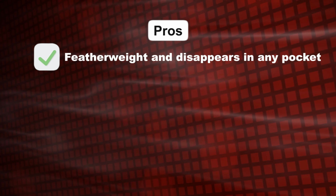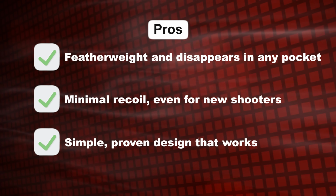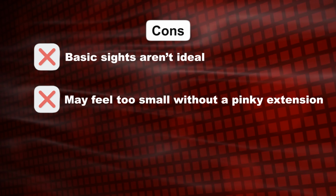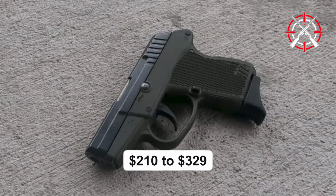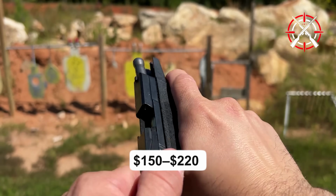Pros: featherweight and disappears in any pocket. Minimal recoil, even for new shooters. Simple, proven design that works. Cons: basic sights aren't ideal. May feel too small without a pinky extension. Latest price, new around $210 to $329. Used, typically around $150 to $220, depending on condition.